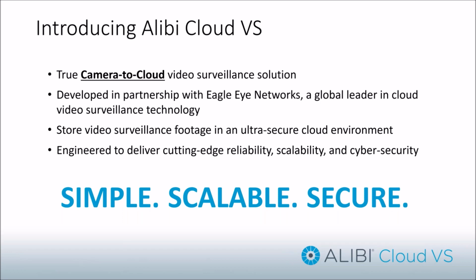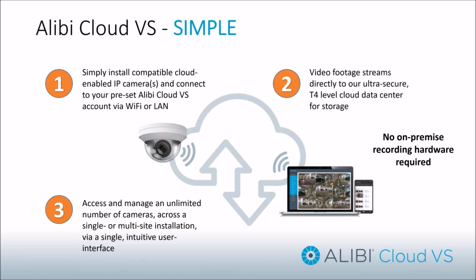As we mentioned earlier, we developed this in partnership with Eagle Eye Networks, and we believe we're working with them to deliver a cutting-edge, reliable, scalable, cyber-secure solution that we like to describe in three terms: simple, scalable, and secure. To talk about simple, we'll talk about how easy it is to get the system up and running. So we use cloud-enabled IP cameras.